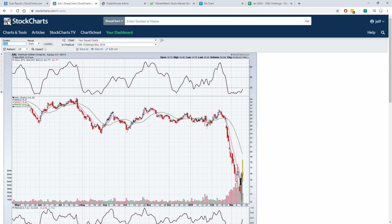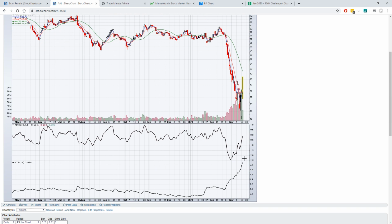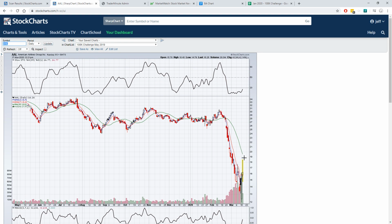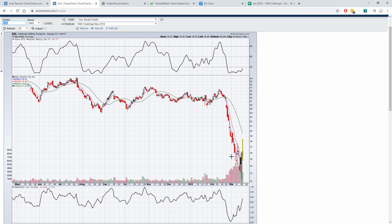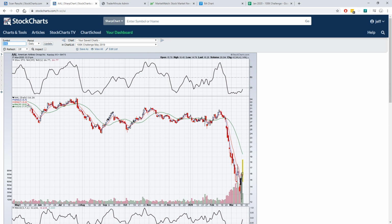American Airlines, this is the first upside crossover that it has had since the rout the stock has gone through. And you can see how volatile it is. You can see how much movement there is. I mean, this is a stock where the average true range has absolutely soared. And what's interesting is the stock is half the price that it was in February, yet the ATR has more than doubled. So the percentage movement is pretty much off the charts there.